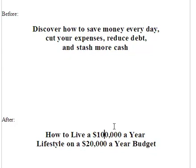The hook here is I'm not teaching you how to save money. I'm teaching you how to live well above your means so that you can live better than people that make more money than you do. That's definitely going to make you read on and say, I've never heard anybody talk about a $100,000 a year lifestyle on a $20,000 a year budget.